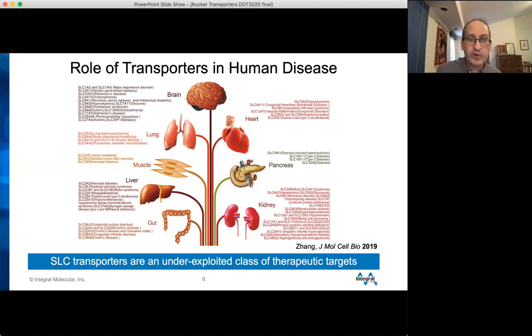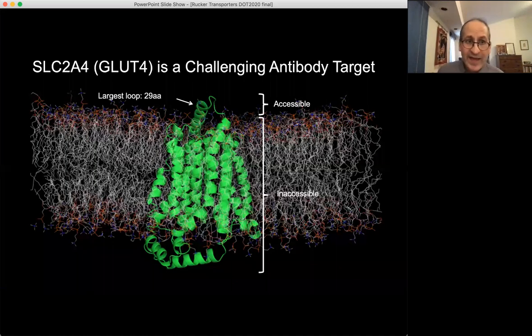So let's get to something more specific here. So SLC2A4, which I'll refer to a lot as GLUT4, is a member of this SLC2 family of glucose transporters. There's a total of 14 members. And the role of these transporters is to transport glucose from the outside of the cell to the inside of the cell, where the glucose or other sugars can be used as fuel to produce ATP.